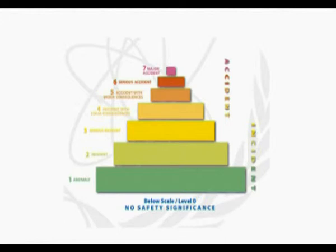The first 3 are incidents, which I won't go into at the moment, but more important is that what happened at Fukushima was at level 4, which is a minor release of radioactive material unlikely to result in implementation of planned countermeasures other than local food controls.